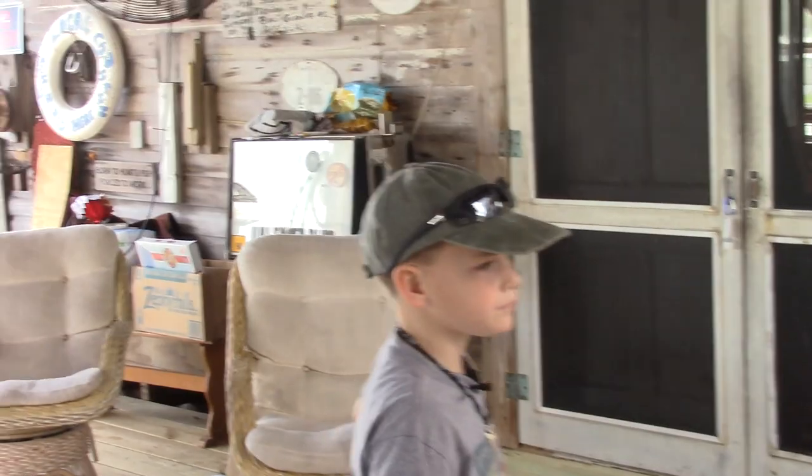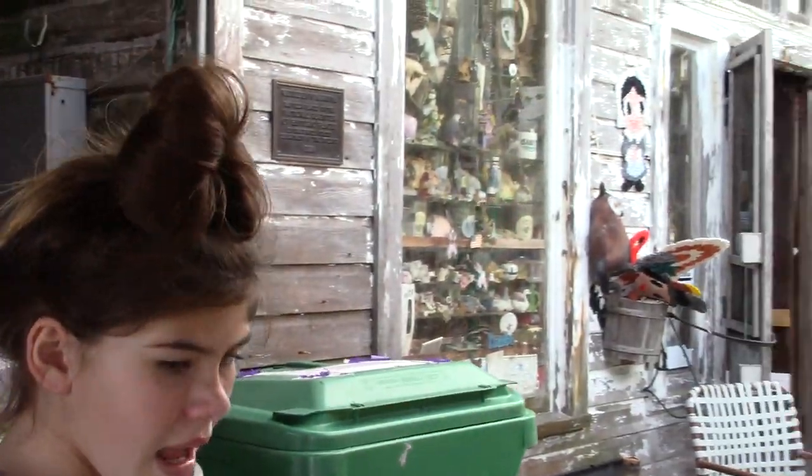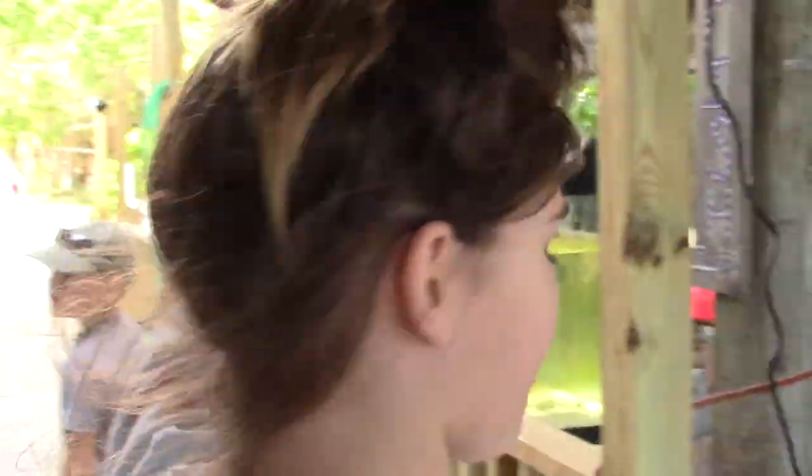I prefer snook over snapper, but snook and snapper are kind of the same and taste pretty much the same as each other, but they're very good fish. They're my two favorite fish to eat.